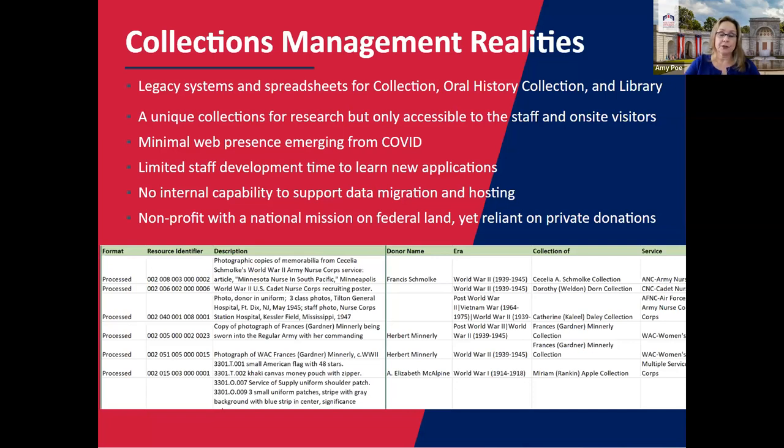Also, I joined the staff during COVID, and we had a very minimal web presence at that time. In part because of that reason, there was minimal awareness of the collection, and it was restricted to on-site visitors, which was particularly problematic during COVID. Due to limited staff time and having only one school-trained archivist on staff, we really needed a solution that would be easy to implement with a minimal learning curve. We also had a very limited budget that we had to advocate for to put any system in place. Next slide, please.